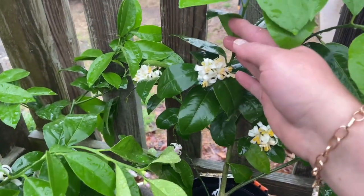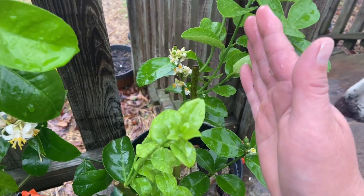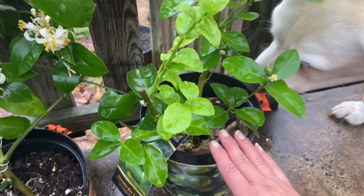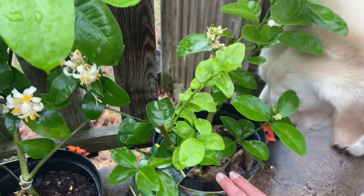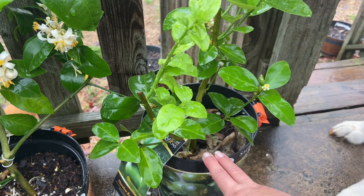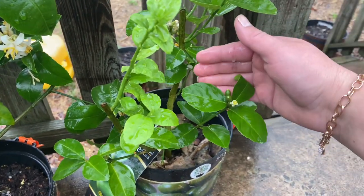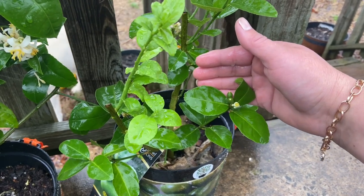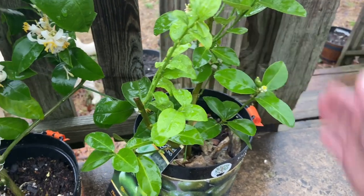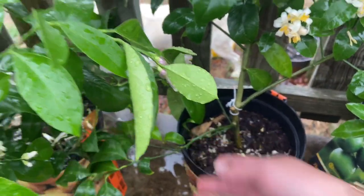These are all grafted, and they're going on their second year. They were all done in 22, so they're going on their second year, and as you can see, they will produce fruit on their second year because they're grafted. They're not started from seed. And I just noticed this guy's got thorns.